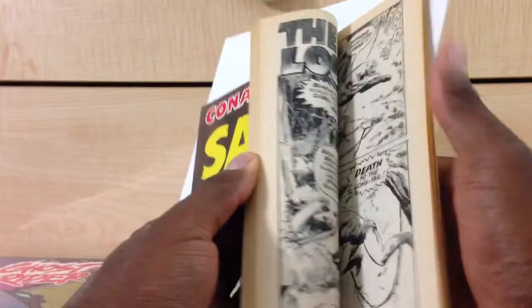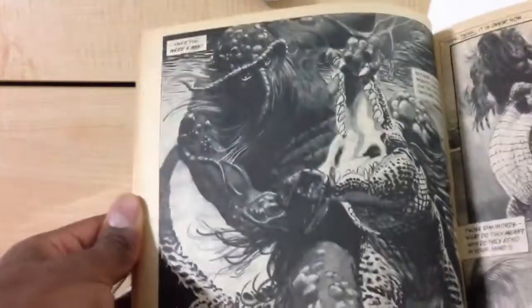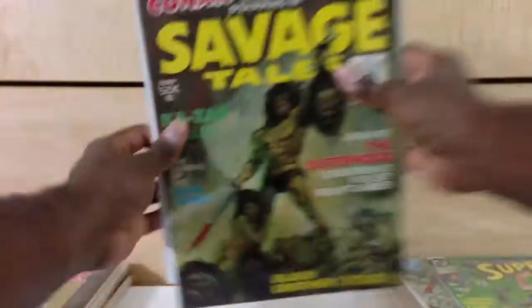Did I tell you how much I love Marvel magazines from the 70s? I'm running out of time here, so let's get to Man-Thing real fast if I can find him. Where are you, buddy? Am I going to be able to find you with a few seconds remaining? Here we go. First appearance of Man-Thing. Nice.